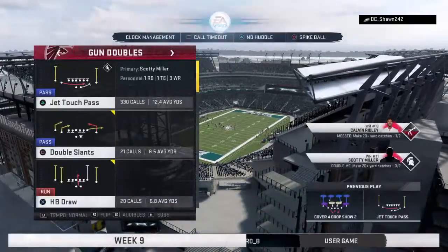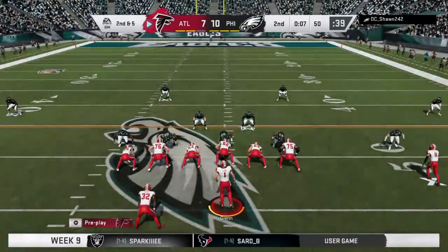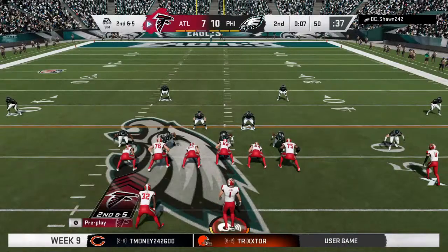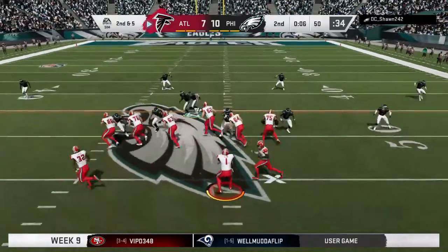5 yards on the carry. Good pickup on first down. Now a timeout taken. Perhaps a chance for one more quick play and then another timeout if they hurry. We'll see.